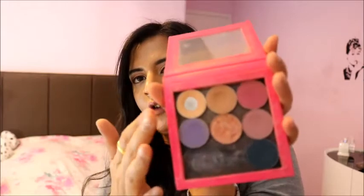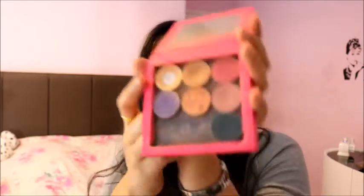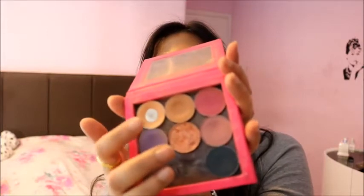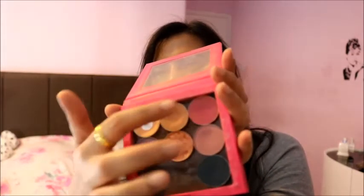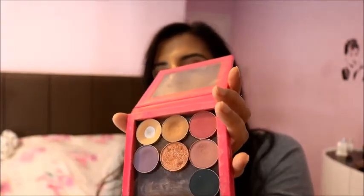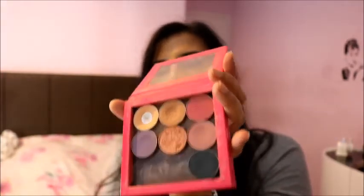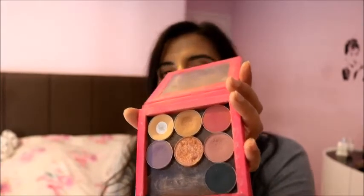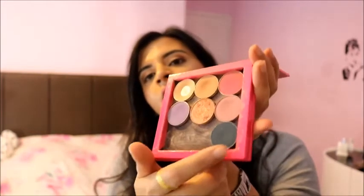Would I repurchase these 2 colors if I run out? I definitely would. One of them is good to set your primer, and the other one is a really good transition shade for your crease. The rest of the 4, I'm not too fussed. I will not purchase them. This peacock green from MAC, I really like this color, but I'm not using this on a day-to-day basis, so there would be no need for me to purchase it. I like MAC eyeshadows, so I might try one of them again. This one over here costs £10, and the others were like £4 or £5 each.